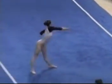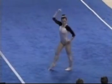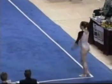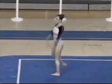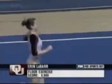The Sooners did not have to go far to recruit this gymnast, junior from Bartlesville, Oklahoma, Erin Labarr. And that is great when you can get hometown kids to stay in your state. They end up being your best athletes, your most loyal athletes, because most likely they grew up coming to watch your team compete, dreaming of someday being an Oklahoma Sooner like Erin Labarr. Nice job. And Labarr with a 9-9 in the floor exercise.